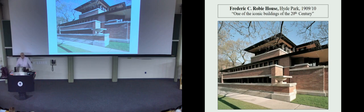You've got this strong, strong horizontality. You've got the wonderful Roman brickwork and the stonework. You've got in the foreground, of course, almost a symbol of his work, which is the urn there, the square, the cross, and the circle. And the Robie House is today owned by the university. It is open to the public. It is still under restoration.